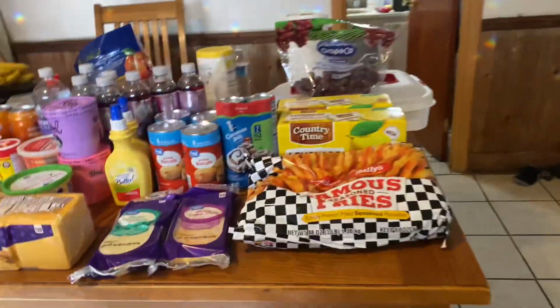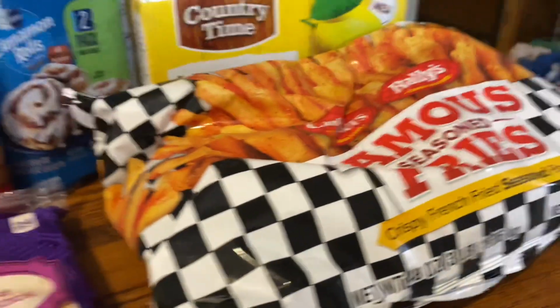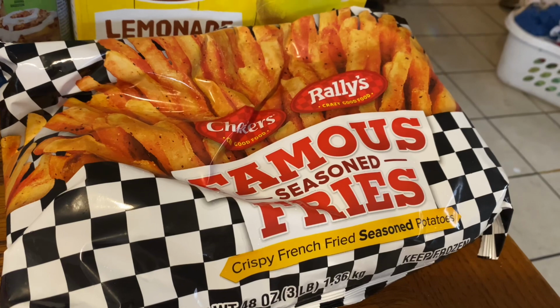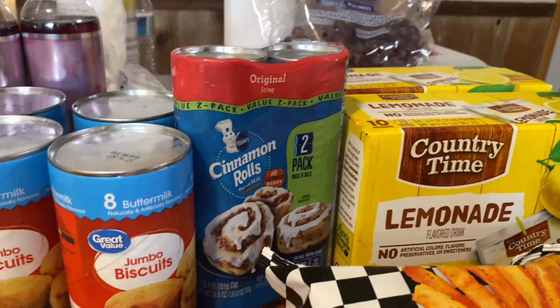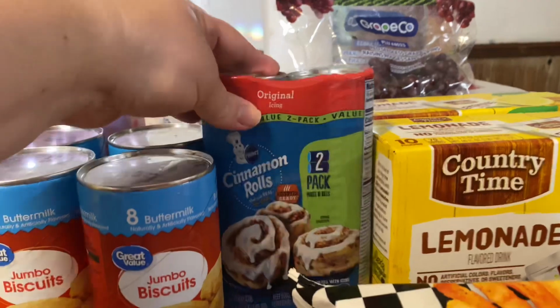So good. And I got the kids some of these Checker Rally fries. These are their favorite. And I got them some Country Time lemonade. My daughter really loves these canned cinnamon rolls, so I got a twin pack.